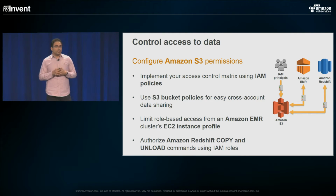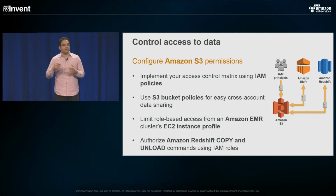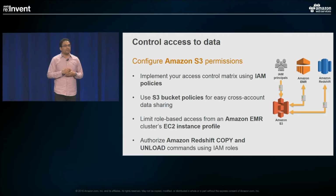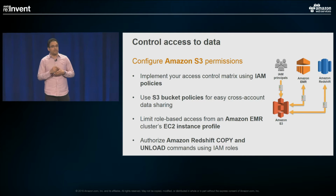The final point that I want to call out pertains to access control of Amazon Redshift users to Amazon S3. Amazon Redshift users would often want to copy data from Amazon S3 to Amazon Redshift and vice versa. In order to do that, they would use Redshift copy and unload commands. And for those commands to succeed, they need to run with proper permissions to Amazon S3 resources. Today, Amazon Redshift makes it possible to pass those required S3 permissions to your copy and unload commands using identity and access management roles rather than hard-coded AWS credentials.